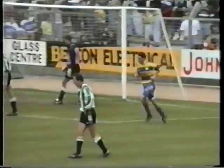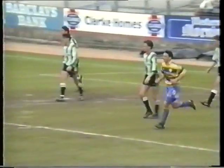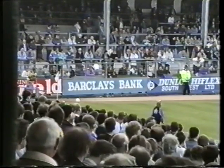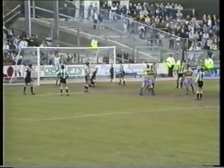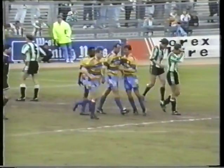2-1. Could only be about 30 seconds since Joyce put Plymouth 2-0 up. Corner now floated across. Off the line, there's the goal! Jilks it was, 55 minutes gone, 2-2.